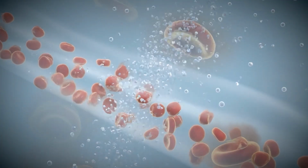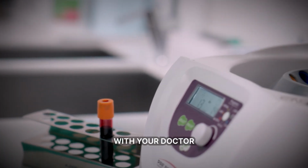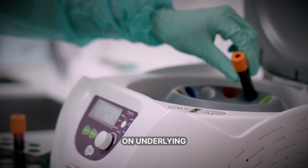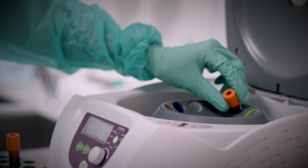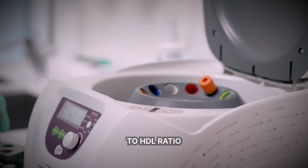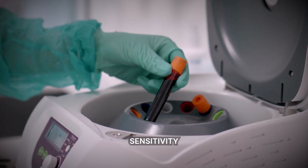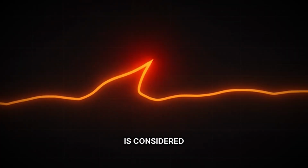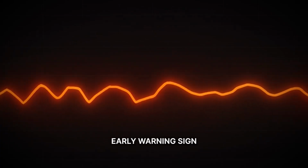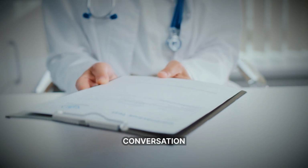insulin resistance. If your routine blood work has shown this pattern, and the conversation with your doctor focused primarily on statin medications rather than on underlying insulin metabolism, it may be worth asking specifically about the triglyceride to HDL ratio as an indicator of insulin sensitivity. A ratio above 2 is considered by many metabolic health researchers to be a meaningful early warning sign that deserves attention beyond the standard cholesterol conversation.